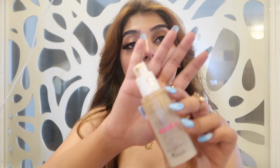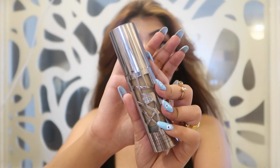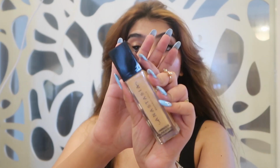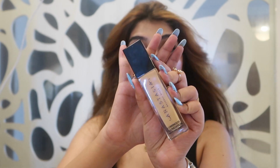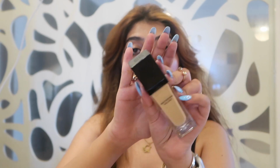The next foundation, oh my god, it's in a very bad state. Don't judge me. It's from Benefit. Almost, it's over here. It's finished. The next foundation I have is the Urban Decay foundation. This foundation is very high coverage. The foundation I have is my Anastasia Beverly Hills foundation. I really like it. It's in 330W. The next foundation I have is the Benefit foundation. So the next foundation is the Givenchy foundation.